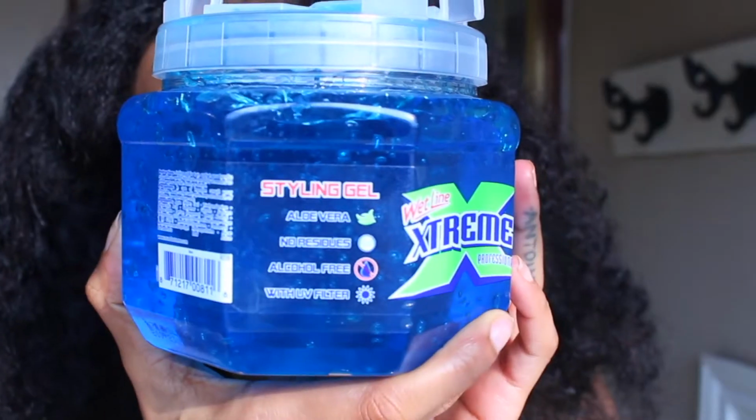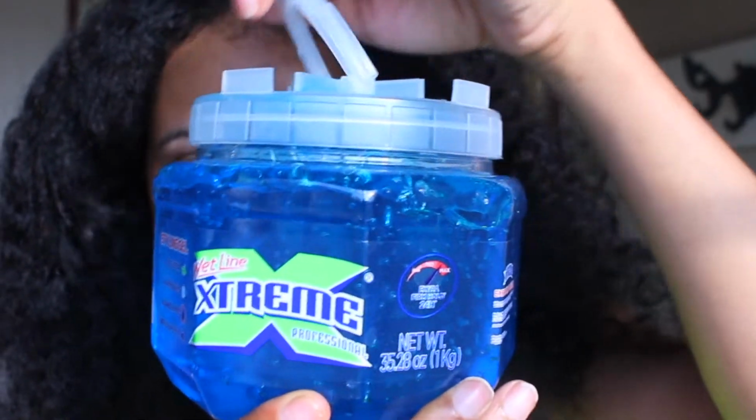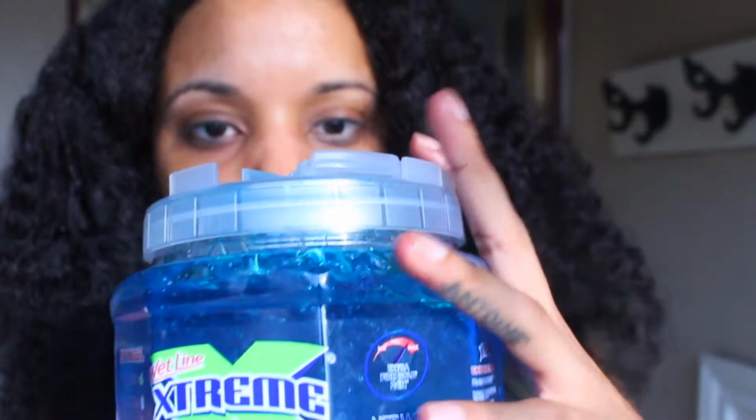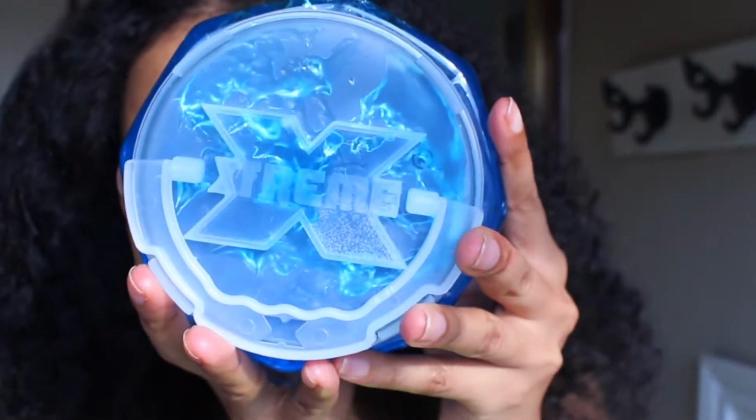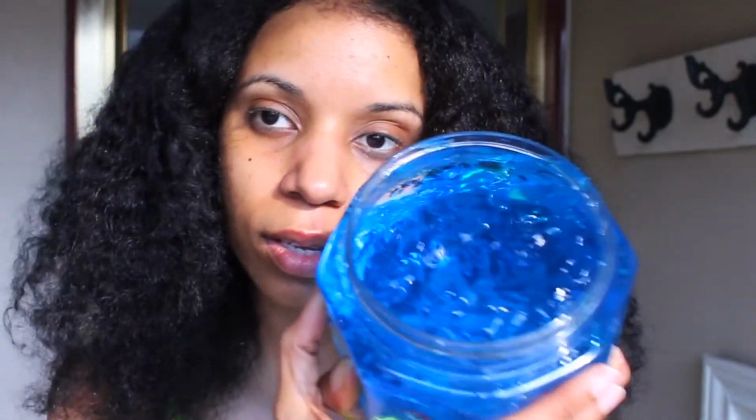Okay. And again, it comes packaged like these, very easy. It has the trademark on here. Not really, but the little handle came off. I was being heavy-handed.